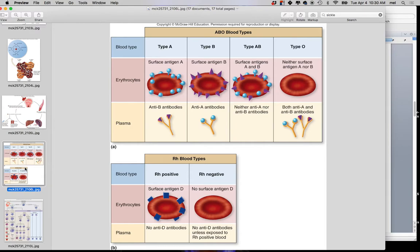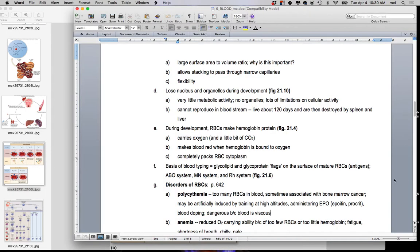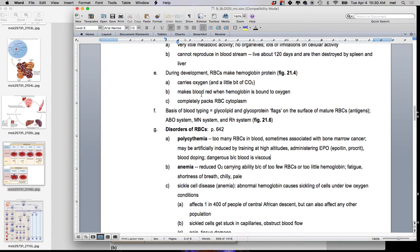Okay, but we talked about RH factors last time, right? We talked about babies and RH and RhoGAM. Okay, didn't we in here? Yeah, we did. Okay. So there's also an MN system.